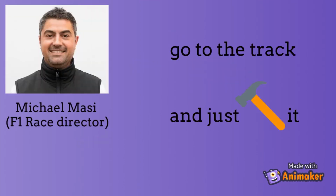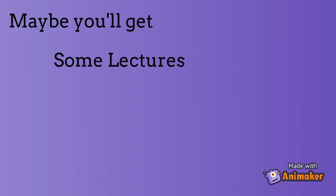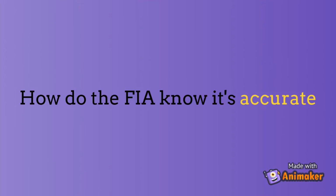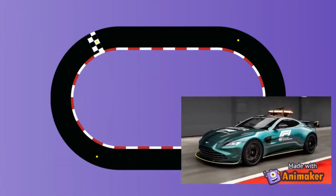What happens then? The race would stop and you would go down and fix it. You wouldn't get anything out of that except some talks from the engineers and your team boss, and you might get fired as well. They have a test car or safety car that will go around the track and test everything.